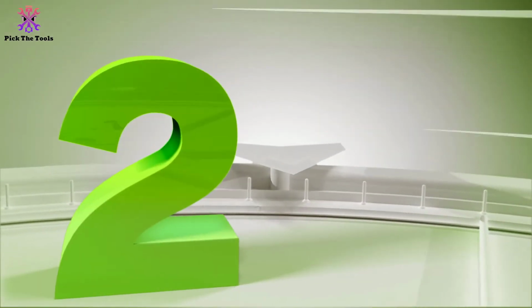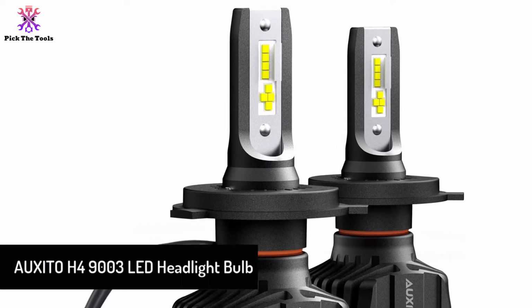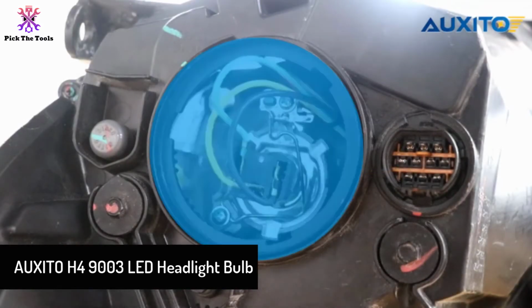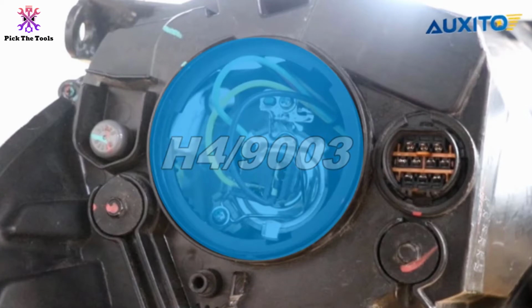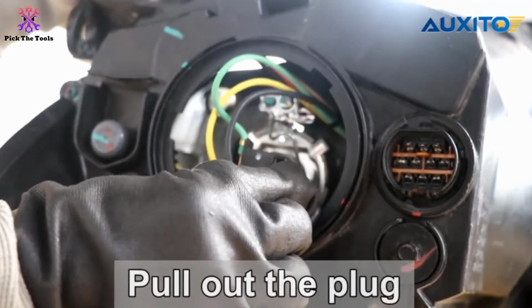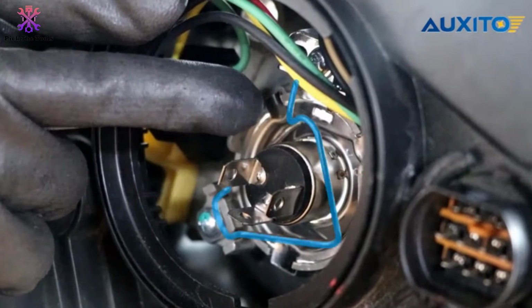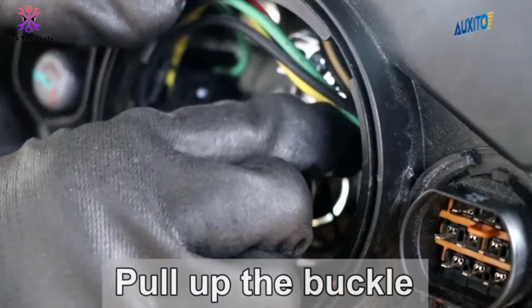At number 2, we have the AUXITO H4 9003 LED headlight bulb. These LED headlight fog bulbs are compatible with 95% of vehicles. They feature a quiet, fanless design and an aviation aluminum body, which dissipates heat faster and provides a 30,000-hour lifespan. They are 40 watts, have a 650K color temperature, and are 4,500 lumens each.